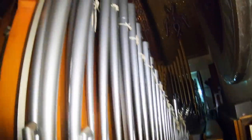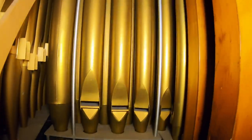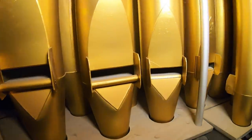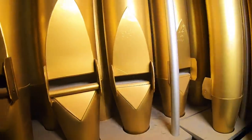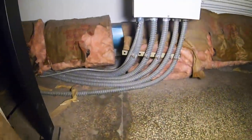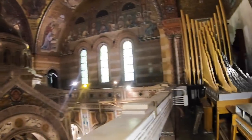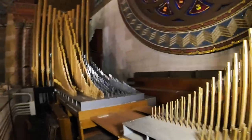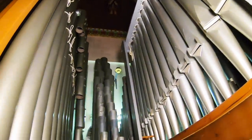All right, we're back in the grate. We're working our way back out of the organ. Take another look at these pipes under the facade. That's the third diapason right there in front of us. Back in front of the grate and under the facade, and we find ourselves back in the pedal division. We get the principal.